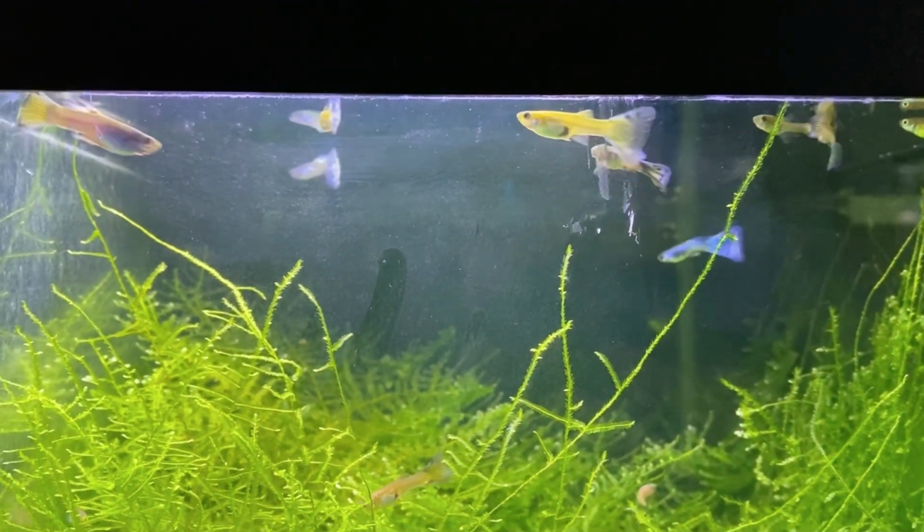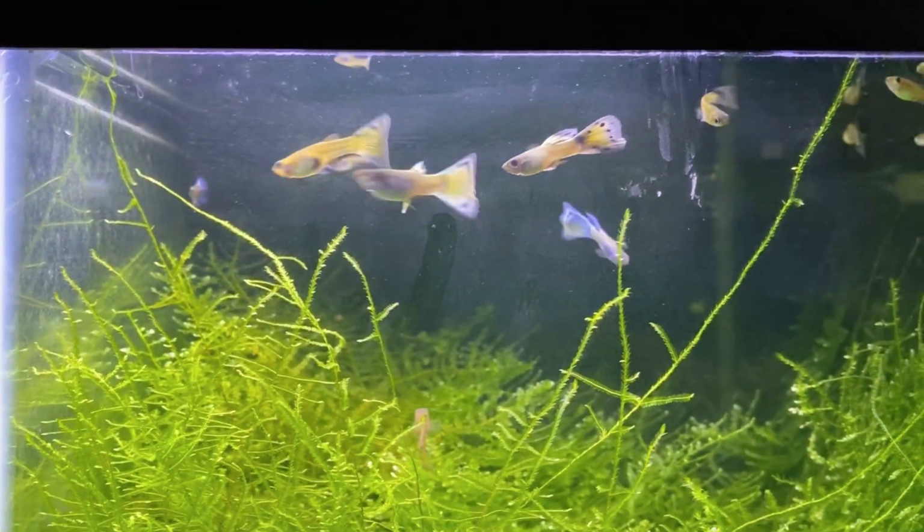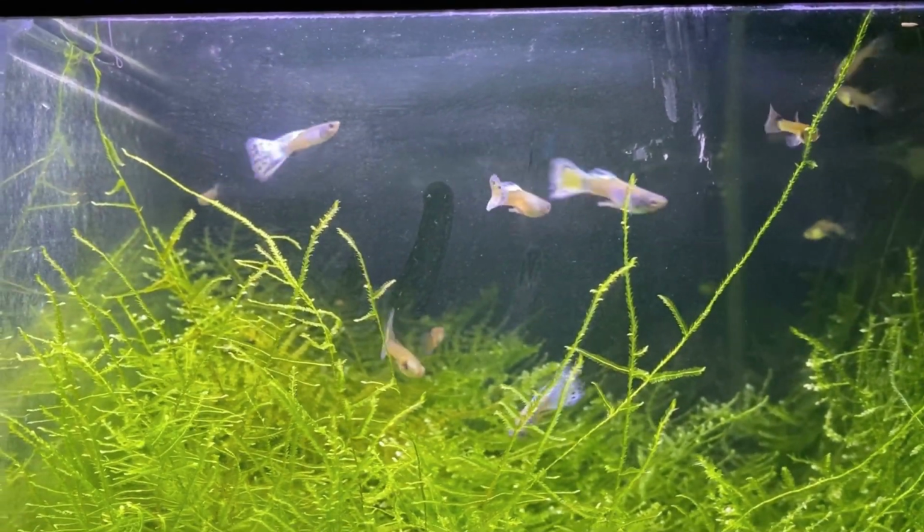Here's some Moscow bicolors. I really love their light purple color. That's really a unique trait to this guppy.